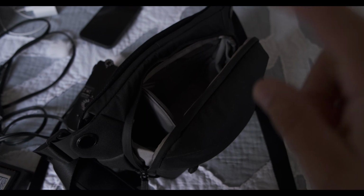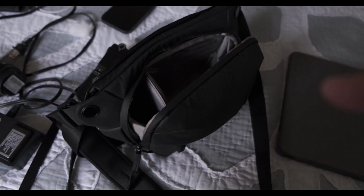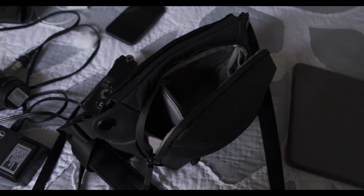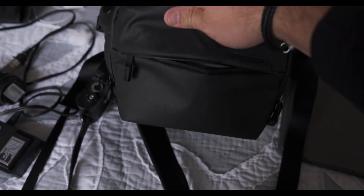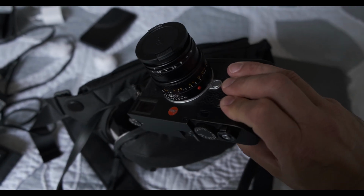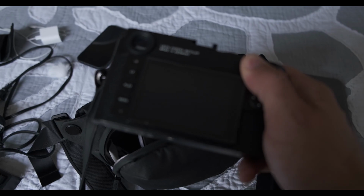Here's what I'm packing. Now I have the Moment 6-liter bag, and I can fit my iPad in that bag, but it's a little bit too big. And I think I'm leaving my iPad at home. I think I'm just going to bring this Peak Design 3-liter bag. It's perfect. And so what I'm bringing with me, like I mentioned, is my Leica M10 with the 50mm Summicron. Pack in this bad boy. And so that'll go right in here, just like that.